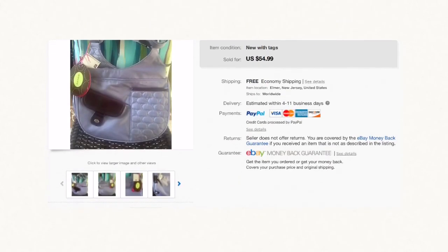This is a Mosey out of Oregon. It's M-O-S-E-Y. It's a vegan handbag line that they do. Mosey sells pretty good. I sold this for $54.99 shipped.